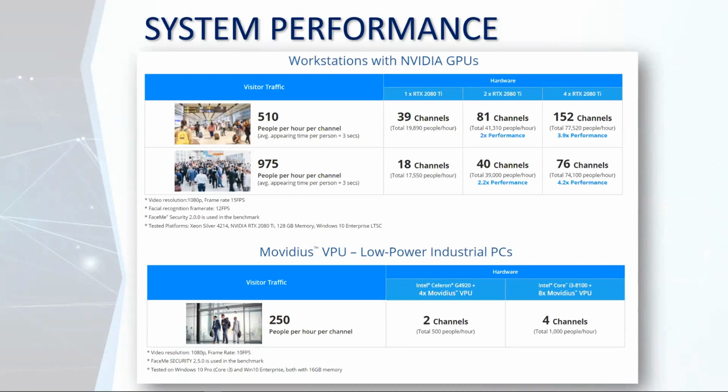And if you use a VPU, then you'll be able to recognize 500 people per hour with 2 channels, which is most likely more than enough for an average office building or small retail store. And it's a very cost-effective route for facial recognition as well.